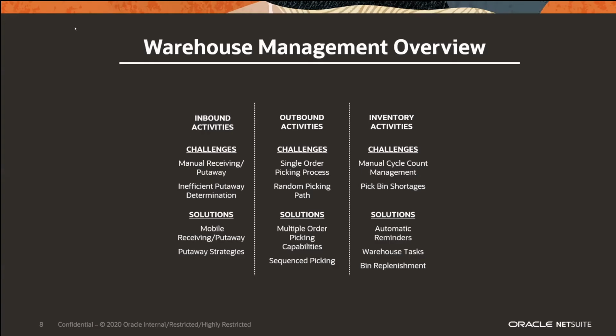So let's look at some of the common challenges that customers typically encounter when they're running their warehouse operations. Obviously, manually receiving and putting away stock, and making sure they're doing that in an efficient way, can be challenging at times, especially as warehouses evolve, and sometimes there isn't space on shelves, and they become more convoluted processes than we'd like. So those put away strategies keep that put away process optimized.